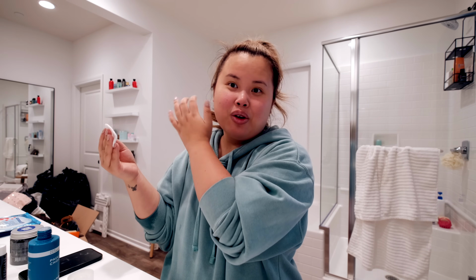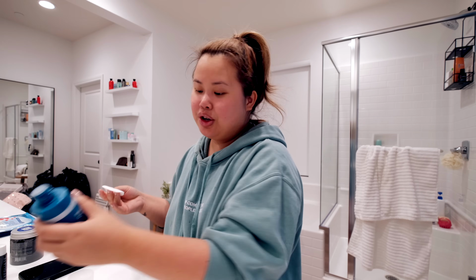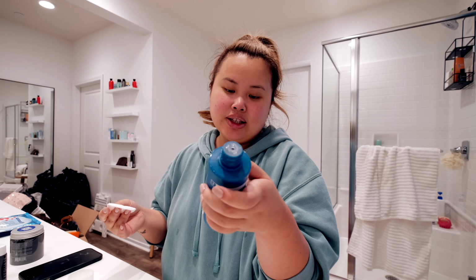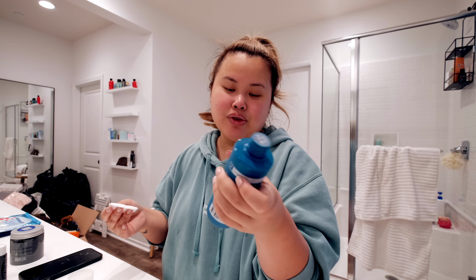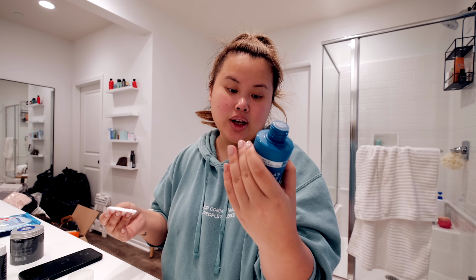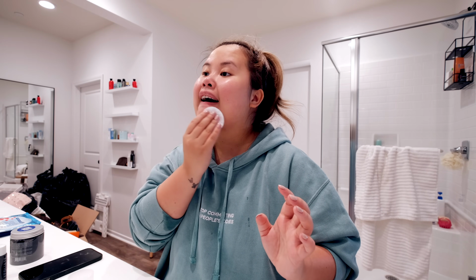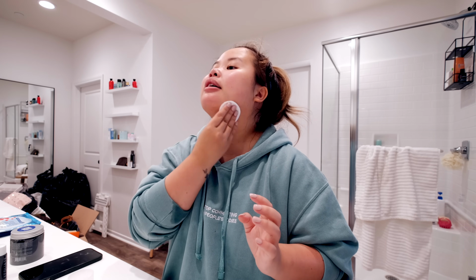I'm always skeptical with new products, you guys, always. What does this do? Pore reducing toner. Weightless liquid visibly minimizes pore size, normalizes and refreshes skin. Okay, I see. You guys see how skeptical I am?